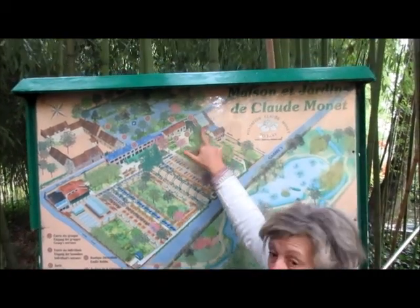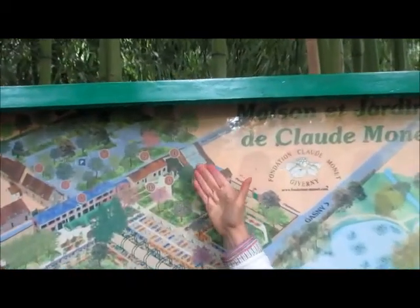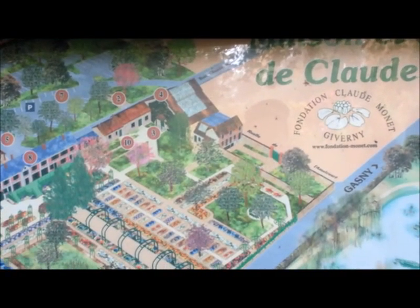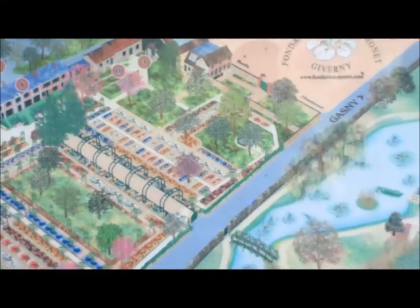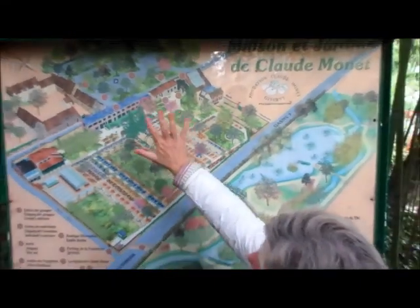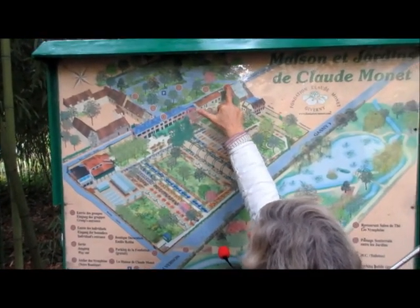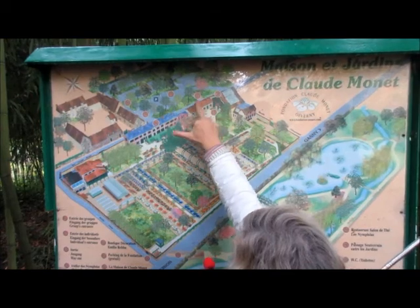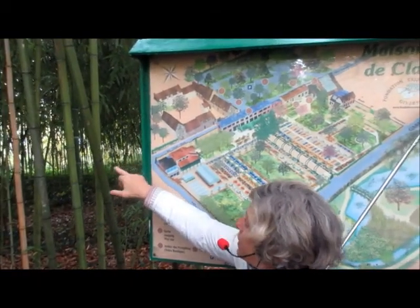Today it's the gift shop. The two flags are there. You will enter this place because today it is the gift shop. Sorry, but take the time to see the real size of this place. So we are going to see the water garden, the flower garden, the house, and then the exit, outside the exit to the left until La Capucine Cafe here.